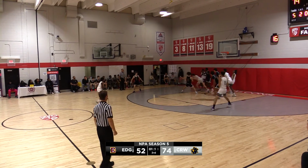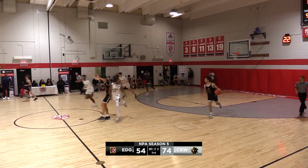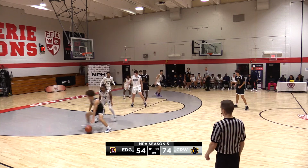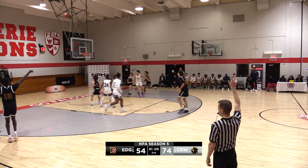Ooh! Hazley went down the lane and tried to throw that down. I didn't even know he had that level of athleticism. He gets up, man. He's got that quick twitch athleticism. I haven't seen it until there. I've seen him go downhill, but yeah.